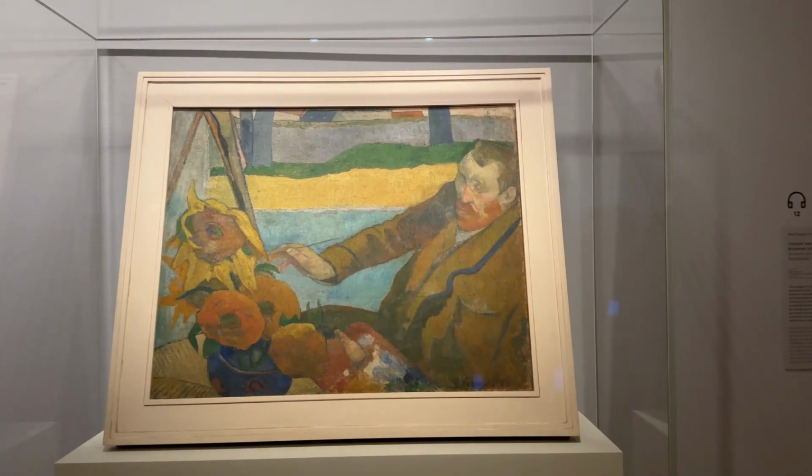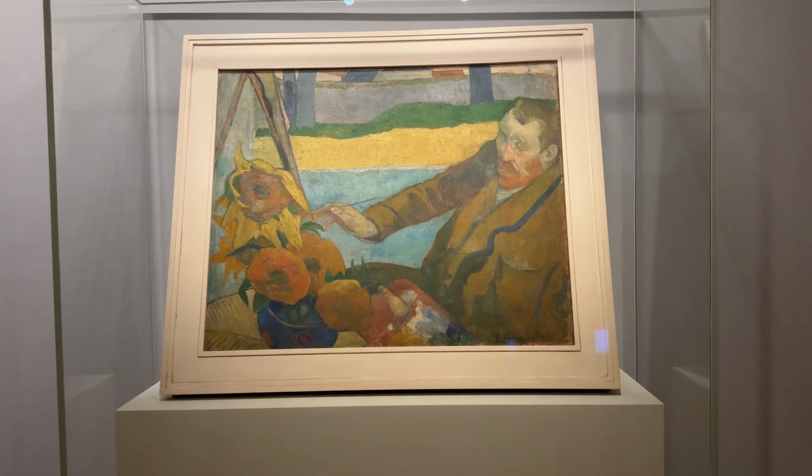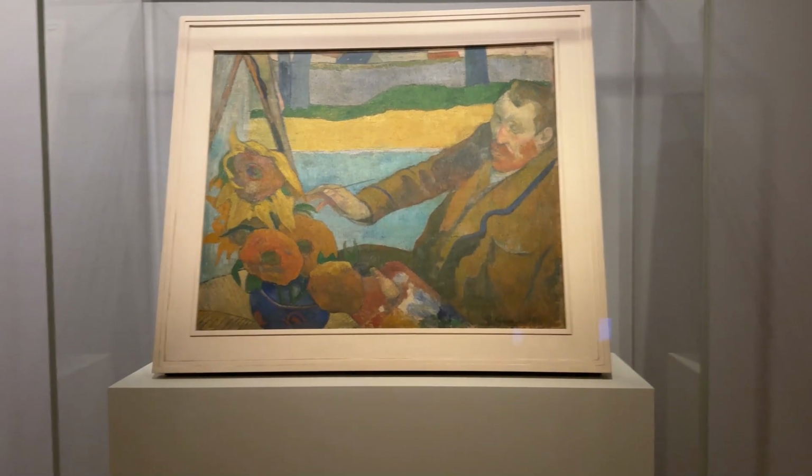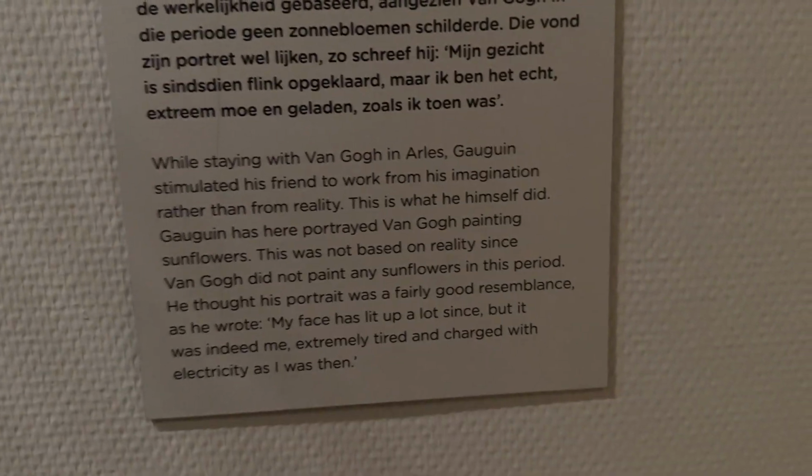This is Paul Gauguin's portrait of Vincent van Gogh when he was painting some flowers. Also, Vincent van Gogh painted Paul Gauguin while painting. Such a nerdy painter friendship.